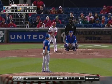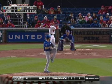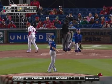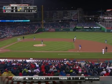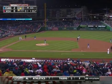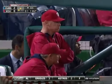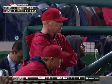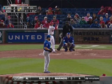So the cornermen will play in. They're back up the middle, slightly around toward left, and Espinosa bounces one off his foot. By far their best opportunity to score tonight. Struggling. They have dropped 5 of 6 after winning 21 of 27. Remember, they got off to a terrible start. They went 7 and 13 in their first 20.